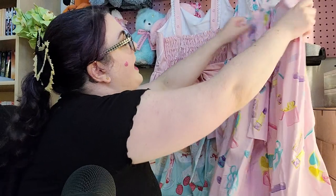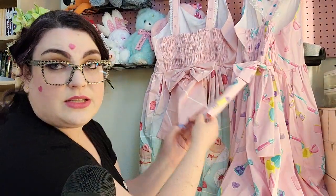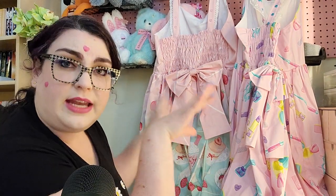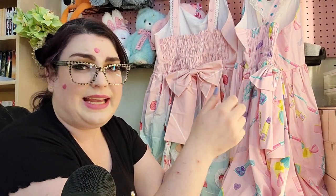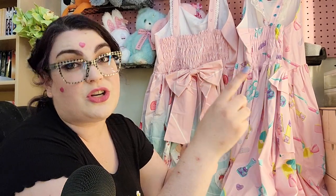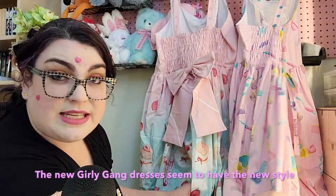Turning them around to the back, and here once again, you can see that both of the back bows have this longer piece, but again, the new bow is holding firm, it is staying up, and the Girly Gang bow was a little more droopy. Sounds bad. I don't want to say that like it's a dig against this bow. I actually quite like the way that bow looks on me. It's just a difference, and I'm not sure if that has to do with the weight of the fabric or if there's more interfacing in the new one.